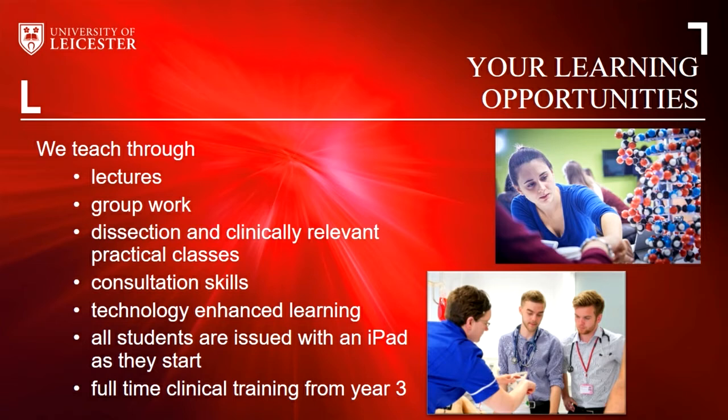We're very keen on technology enhanced learning at Leicester, and for a number of years now all our students when they arrive are issued with an iPad, so that's your iPad to keep for the time that you're at medical school. And a lot of our learning is delivered through the iPad, so your group work and your workbooks are given to you through the iPad.